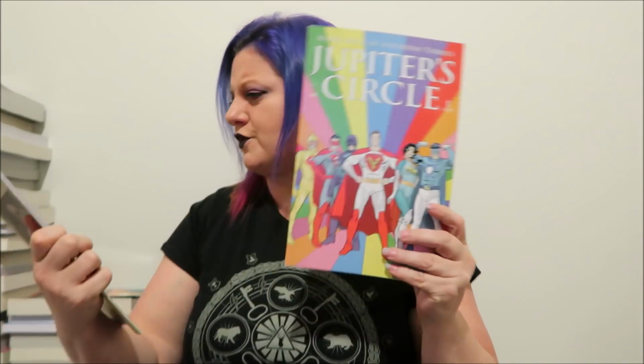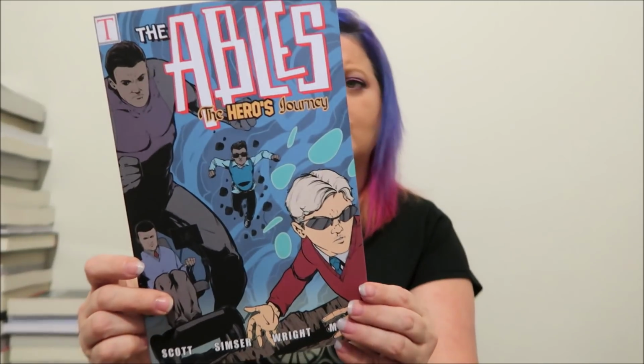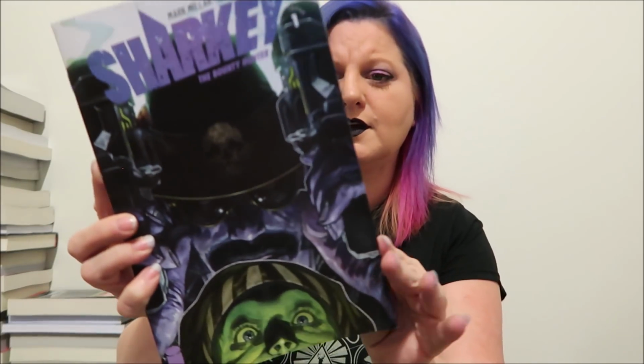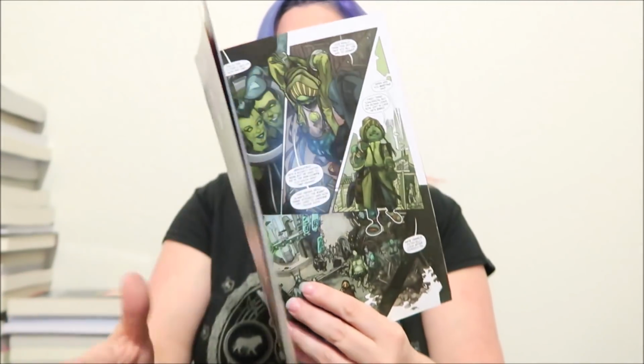Then we have Jupiter's Circle and Jupiter's Legacy, which also look to be superhero comics. We have The Ables, The Hero's Journey. This is an exclusive Book Expo America preview. And it looks like this is teenage superheroes. Okay, next we have A Prodigy. And flipping through this, it kind of gives me like a Black Batman kind of vibe. Next we have Sharky the Bounty Hunter. Seems like a very dark kind of comic.